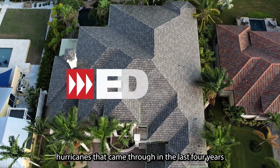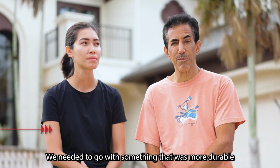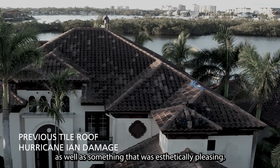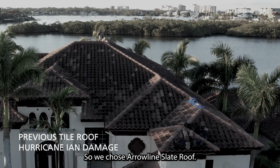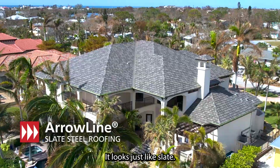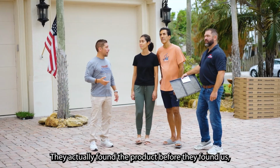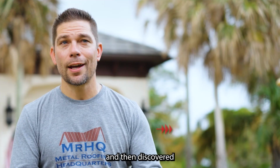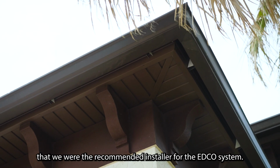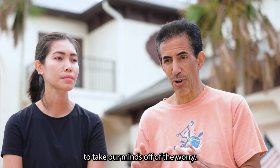We had 2 hurricanes that came through in the last 4 years that damaged that roof. We needed to go with something that was more durable and up to code, as well as something that was aesthetically pleasing. So we chose Arrowline Slate Roofs. It's made of steel. It looks just like slate. They actually found the product before they found us, and then discovered that we were the recommended installer for the EDCO system. We wanted a really reliable roof to take our minds off of the worry.